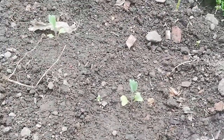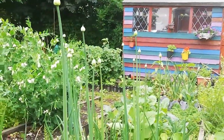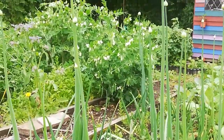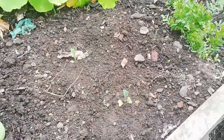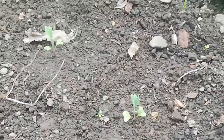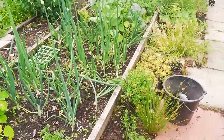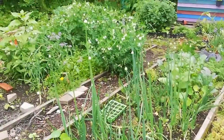Down here I've pulled up a few more of my onions. Most of them have bolted now, and I've not had any particularly large bulbs, but never mind. Moving on. Into next year we're going to have lots and lots of purple sprouting broccoli in this area here, where the onions are now. Love broccoli.